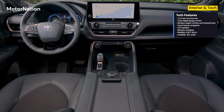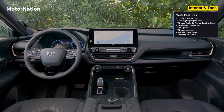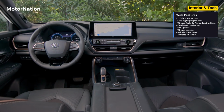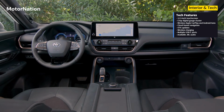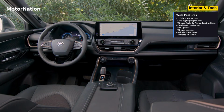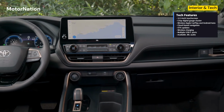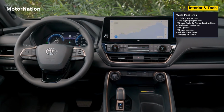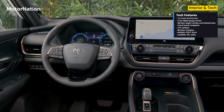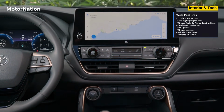Tech in the Grand Highlander brings Toyota's latest interface front and center. Higher trims feature a 12.3-inch touchscreen, a crisp digital gauge cluster, wireless Apple CarPlay and Android Auto, cloud-based navigation, OTA updates, and a clean layout that's easy to use even while driving.